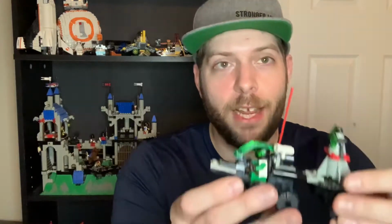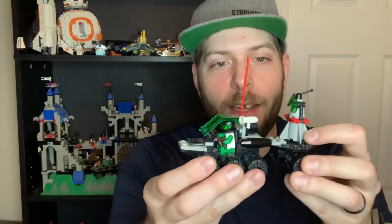This is a pretty cool, simple spaceship. Just a simple shuttle. And of course, this thing is like a Land Rover right here. It has a little satellite on the back with a little trailer. Again, a little gun up here, antenna. And of course, the other Space Police character right there. So it's a pretty cool set.